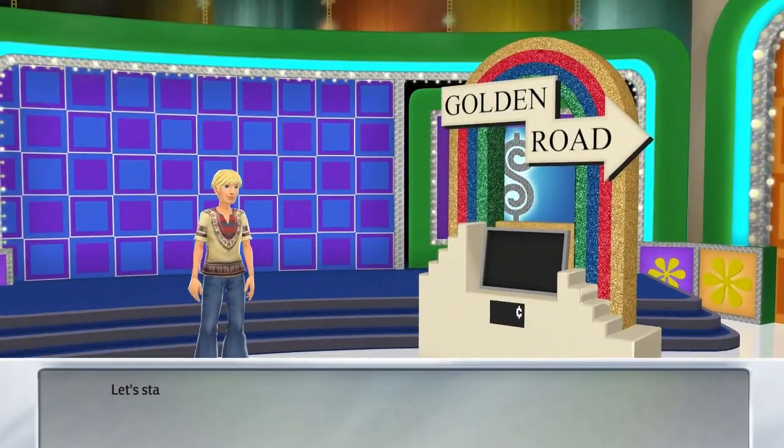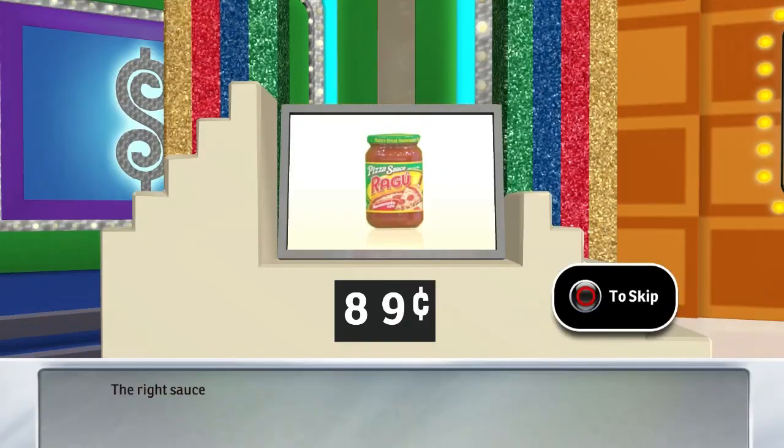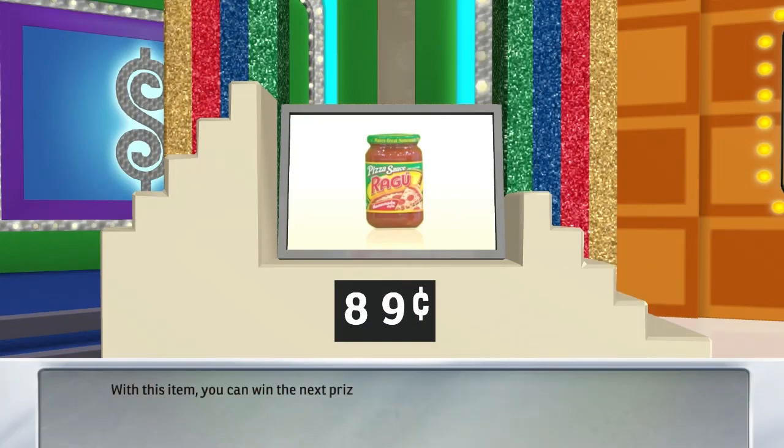Golden Road. Let's start with this item. The white sauce will turn your home pizza into something special. With this item, you can win the next prize. The next prize's first digit is one of the two from the first item.